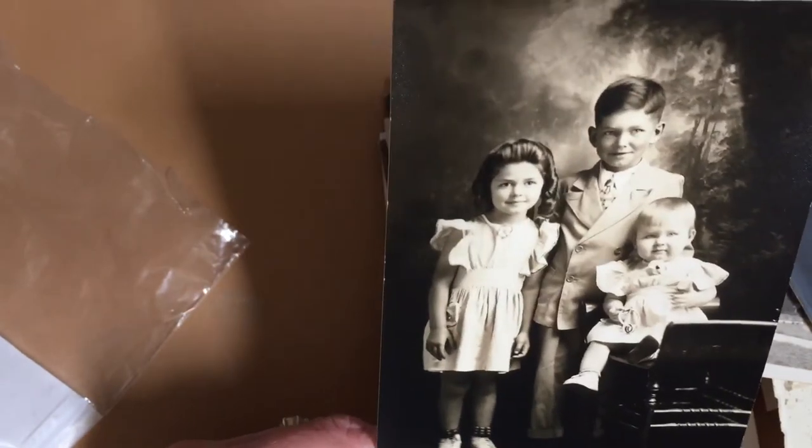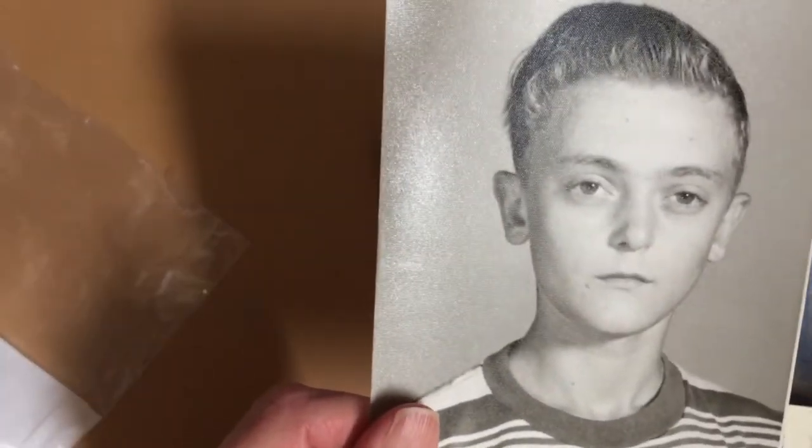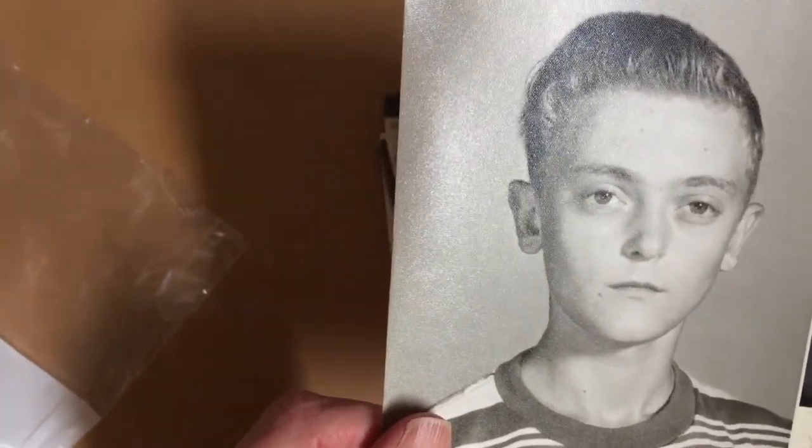This reminds me of my husband's Sicilian family. His dad and his sister. That reminds me of them. Look at his little suit. His pants are cuffed. This guy looks all serious. Looks like maybe he's a farm boy. I don't know.